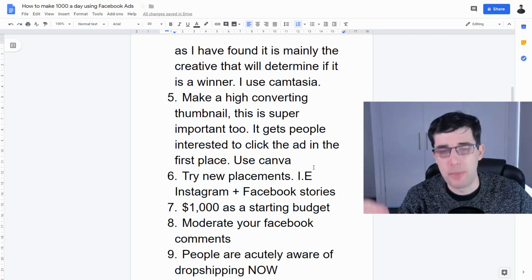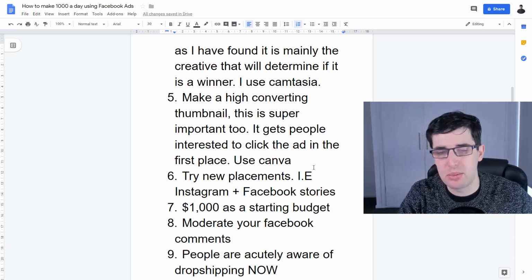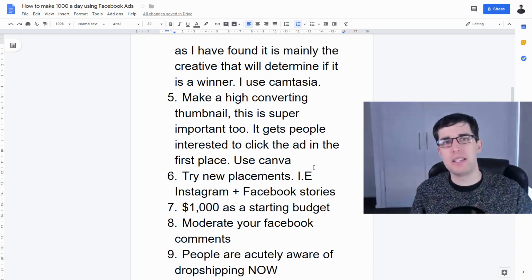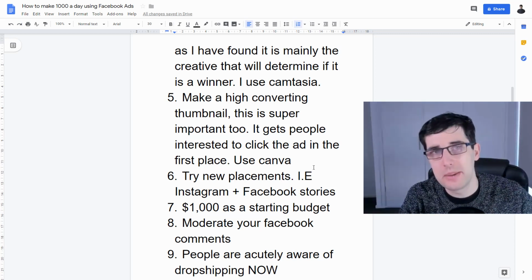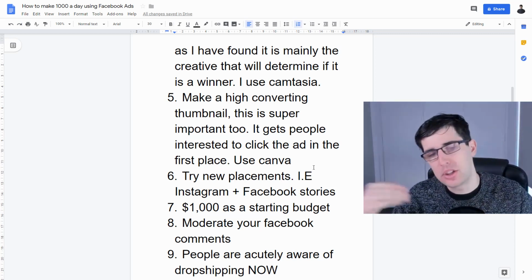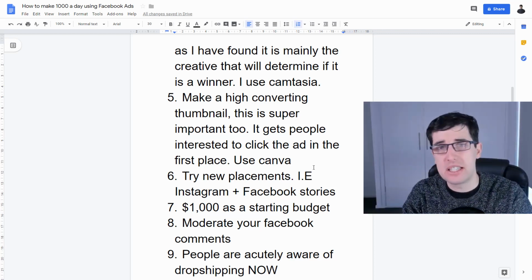But on moderating your comments, super important. I don't see many people speak about it, but it's really important. You can use a little template of comments that you copy and paste into your page, so that as soon as someone comments it, it's hidden. They can see it, but others can't. So it's going to negate that negativity. Your ad account can still get penalized in that because that's out of your control, but we can control the comments.